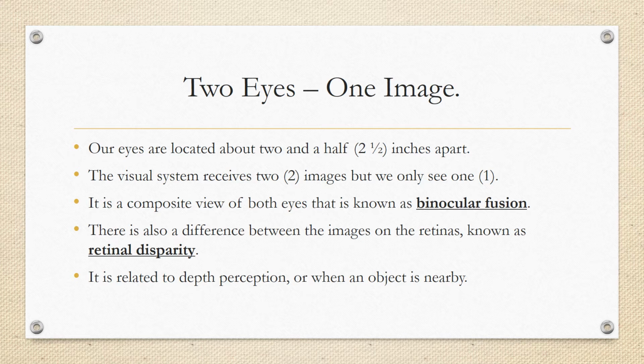There is also a difference between the images on the retinas, which is known as retinal disparity. Retinal disparity refers to depth perception. So like if I hold a pencil close to my face and move it away, does it get blurry and things like that? How far away am I able to see that? You could hold your hand in front of your face and move it closer, and then you move it away, and you can see your depth perception.